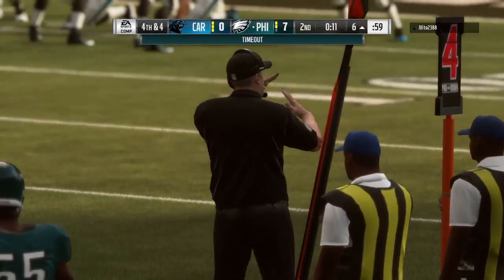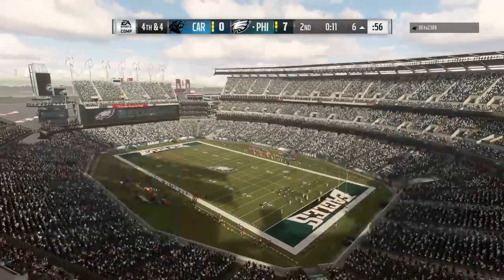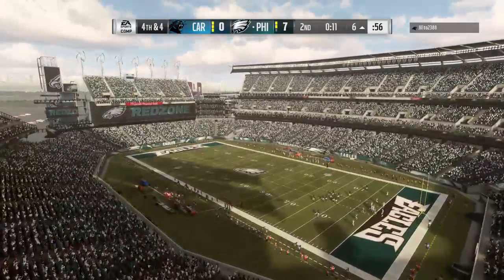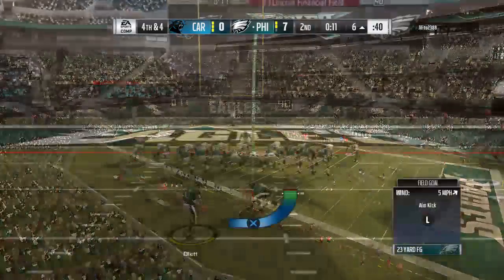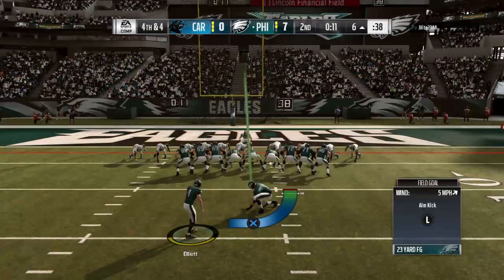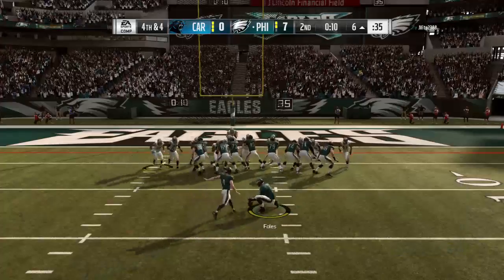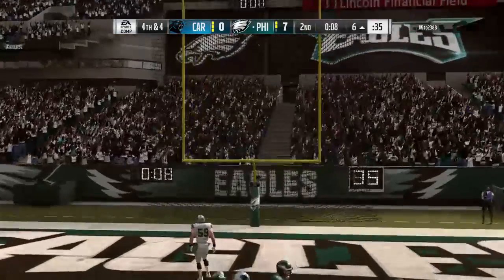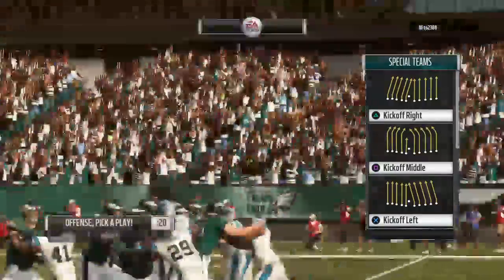Play clock down to 2, and we get a signal and a timeout as they stop it with 11 seconds remaining in this first half. So they won't get a touchdown, but here's a chance to at least get 3 to end the first half. This is an easy one, 23-yarder. Better not have missed that one through. And the lead moves to 10-zip.